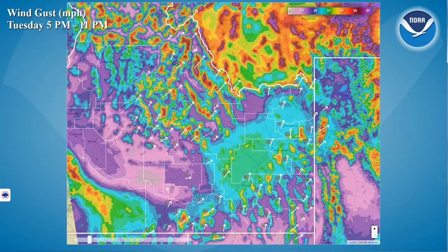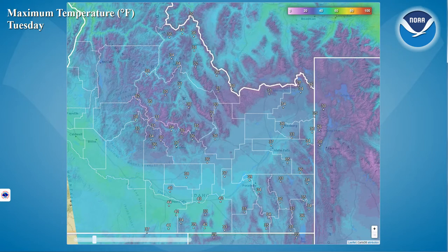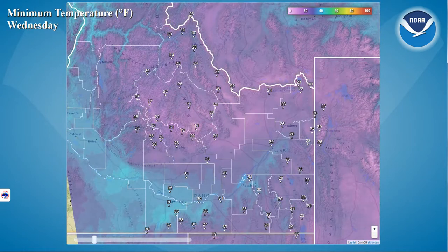Winds will be pretty gusty, especially as we move through the day and into the evening hours. Some gusts up to 20 or 25 miles per hour will be possible in many locations. This is looking at your high temperature forecast for today. Portions of the Snake Plain and Magic Valley actually could see a little bit of a rain-snow mix today, and I think that's what's going to be keeping our accumulations down today.